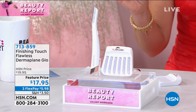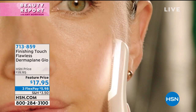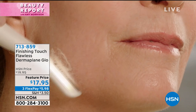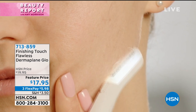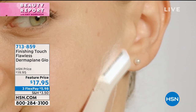I love to talk about dermaplaning. Dermaplaning, ladies, is that instant gratification where we're not only removing that unwanted facial hair, that peach fuzz that's casting shadows on our skin and making our pores look bigger, right? It's also taking off that top layer of skin, allowing all of your beauty products to penetrate better, work faster, and give you better results. So what we're offering you today is the very first from Finishing Touch, giving you all of that in one swipe, plus there's a light.